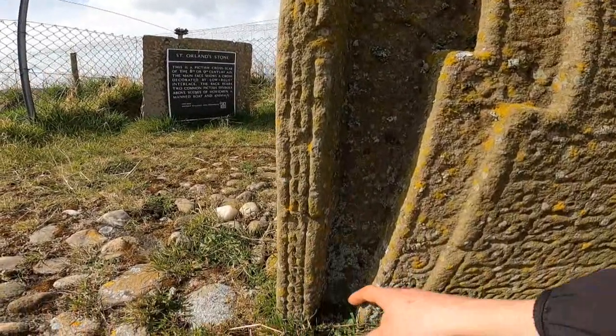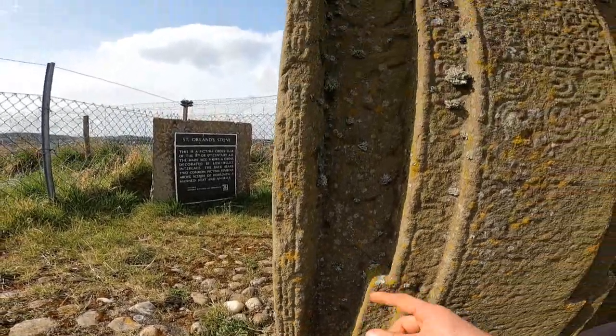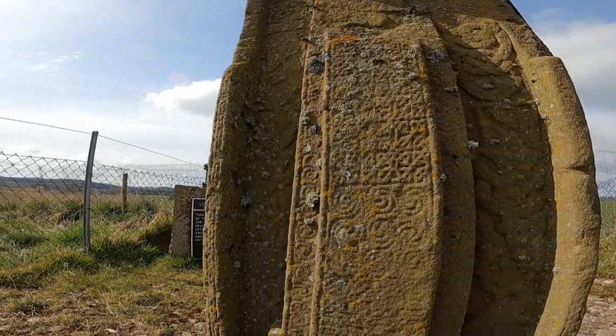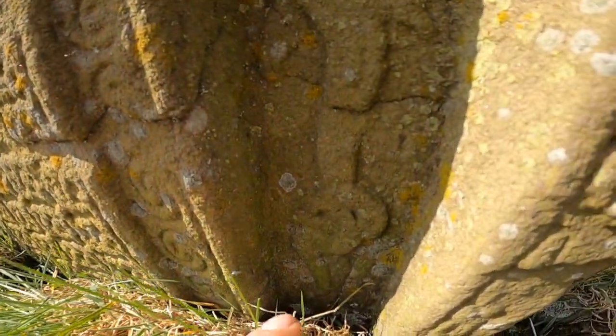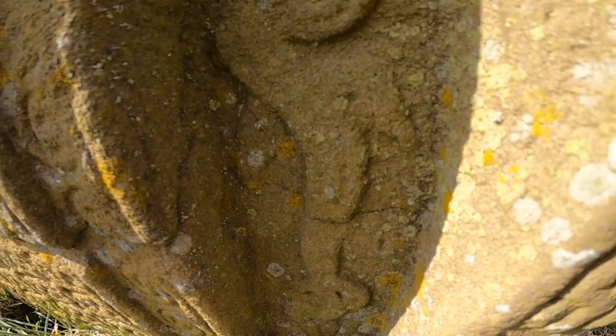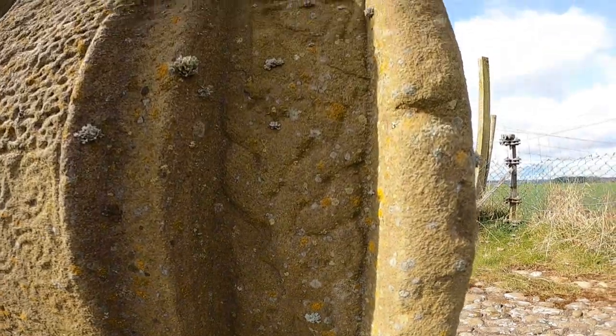See, another thing, the way they've carved deep into the stone, leaving this thin edge, that must have had a lot of good craftsmanship back then. And then look, there's even details in there carved into the stone. It's absolutely crazy when you think about the age of this stone, the age of these carvings.